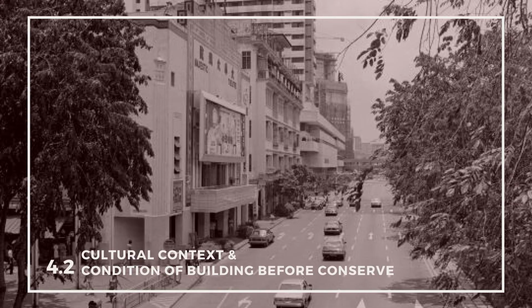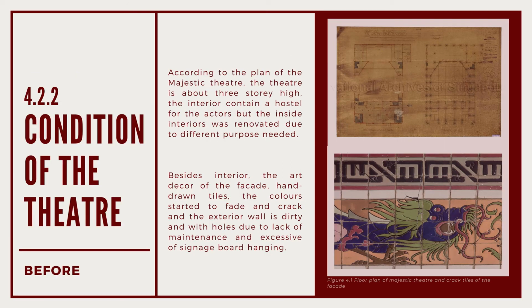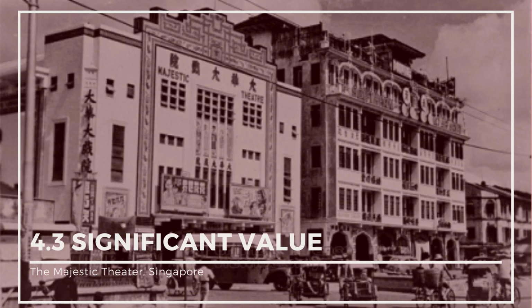Moving on to its cultural context. The theatre was located among Chinatown to serve the function of entertainment to local Chinese, as the immigrants of the same provincial origins and language group moved on with their life here. Before conserving the hand-drawn tiles of the facade, the color started to fade and crack, and the exterior wall was dirty and with holes due to lack of maintenance and excessive signage boards hanging.